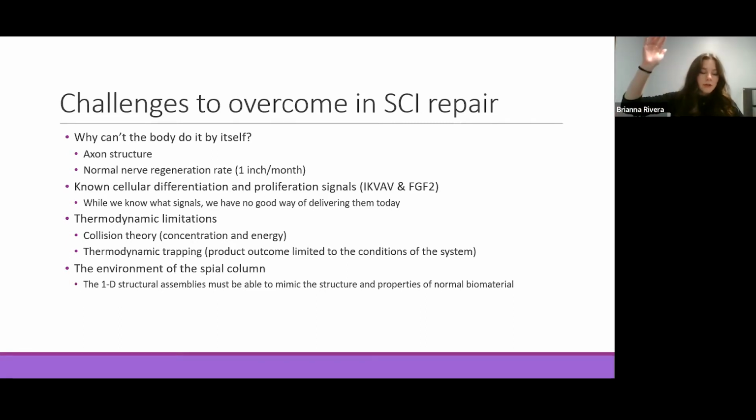And the area of injury or repair that has to occur is going to be all the way from the site of the injury back up into the brain. So this neural network has to be completely restructured, and the body's normal rate of nerve regeneration is only 1 inch per month. So it just does not have the capacity to correctly heal this injury. We do know of 2 signals that have been shown in other studies to elicit both cellular differentiation, stem cell differentiation into neurons, and cellular proliferation.